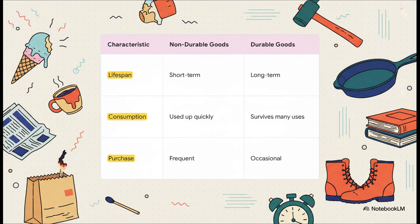Okay, this chart is perfect for revision, so let's lock this in. Lifespan, short-term for non-durables, long-term for durables. How are they consumed? Non-durables are used up fast, while durables survive many uses. And that, of course, affects how often we buy them. Non-durables are a frequent, high-frequency purchase, while durables are an occasional, low-frequency buy. It's a really clear-cut difference.